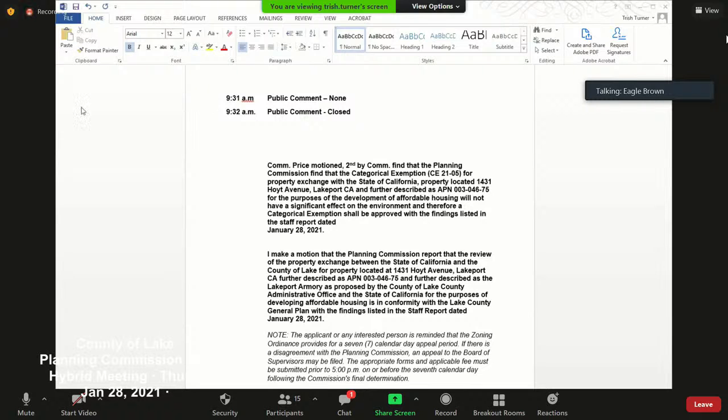Do we have a second? Second. Okay, can we get a roll call vote? Sure. Commissioner Hess? Yes. Commissioner Chavez? Yes. Commissioner Brown? Yes. And Commissioner Price? Yes. And Commissioner Williams? Yes. Motion so carries. There's also another categorical exemption motion that needs to be read as well.